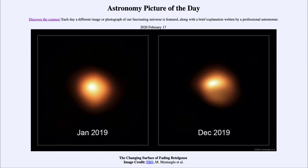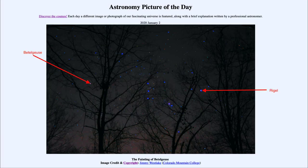For most stars, all we see are points of light. And here we can see some of the differences, how it changed over the course of the year. What we know is that Betelgeuse has been fading and getting fainter and fainter. As we can see in this image here, one of our photos of the day from January, where we can see Betelgeuse compared to Rigel, the other star labeled, it is very easy to tell that it is much fainter. Normally Betelgeuse and Rigel are comparable in brightness, but now we can see that Betelgeuse is significantly fainter.